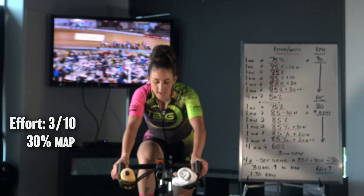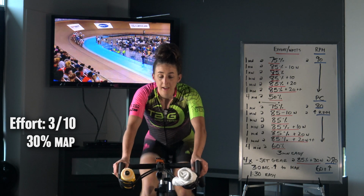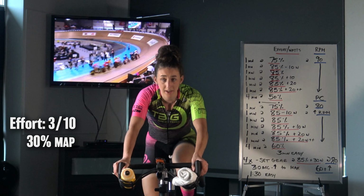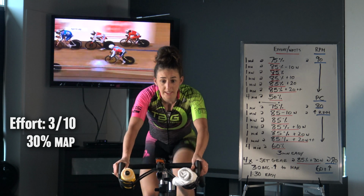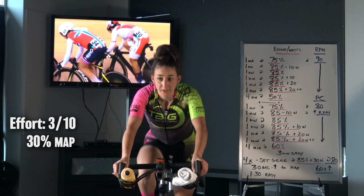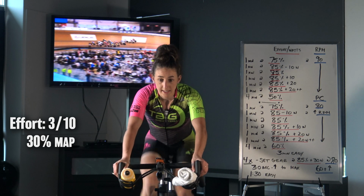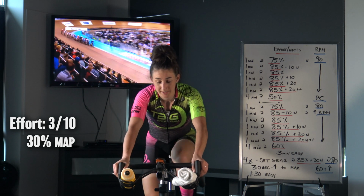Then we're going to be going into a cadence pyramid. So still working with that cadence. I want to see your gear light. So I want easy gear, so around 50%. We really don't need to do more than that. We'll start at 100 RPM and we'll build up from there. Sitting at each cadence for 30 seconds. I'll cue you as we go along.